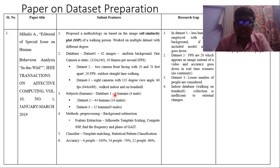As for the subjects, 6 human beings were taken for the experiment, 4 male and 2 female. In dataset 2, 34 males and the rest female. In dataset 3, 9 males and the rest females.